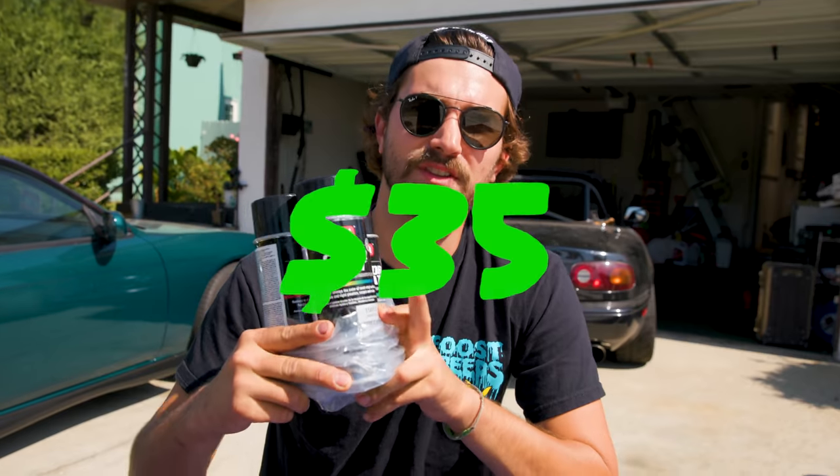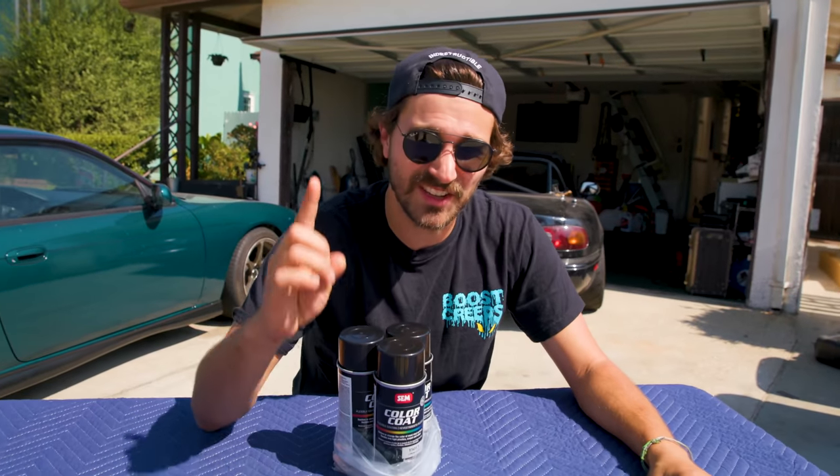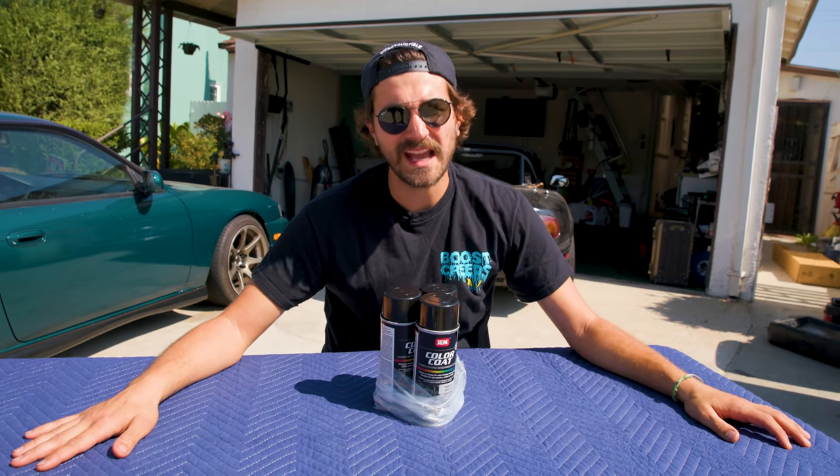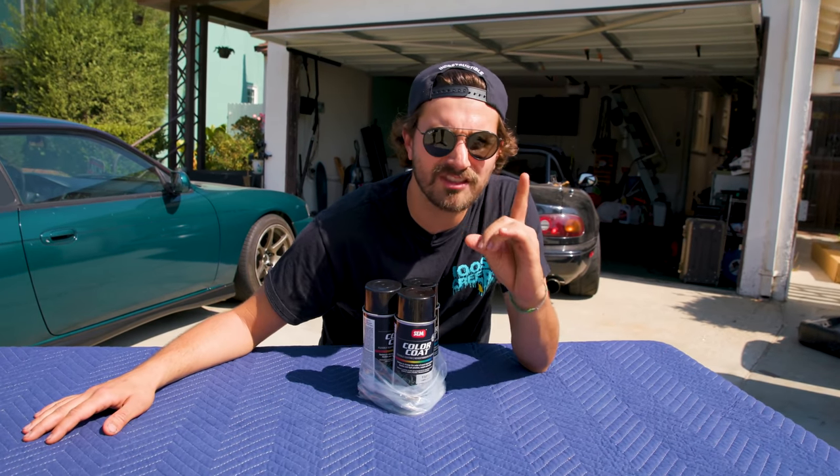I spent about $35 on these three cans of spray paint, and we're gonna try to fix our dash to look like new. Now, it's tough because the dash has a texture to it, and you can see it. So we're going to have a little bit of a struggle on our hands, but I think we can do it.